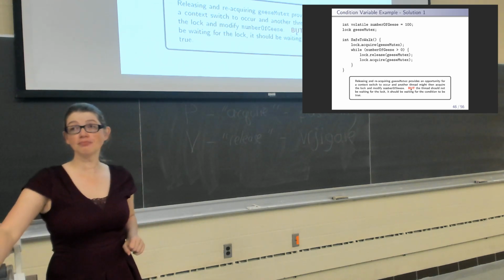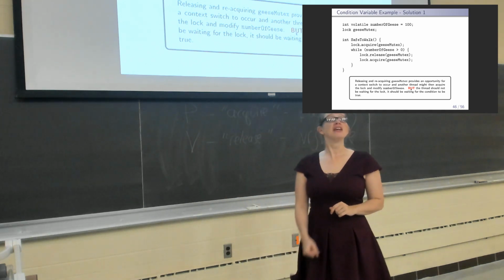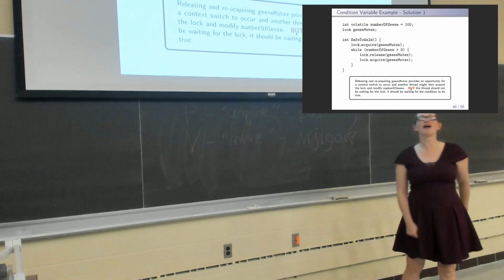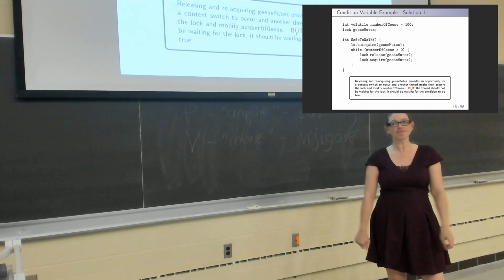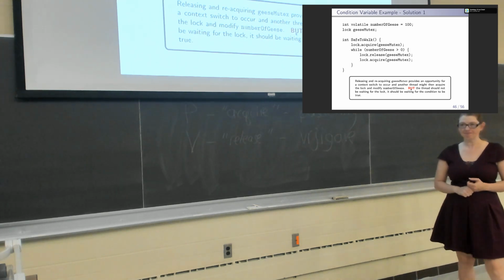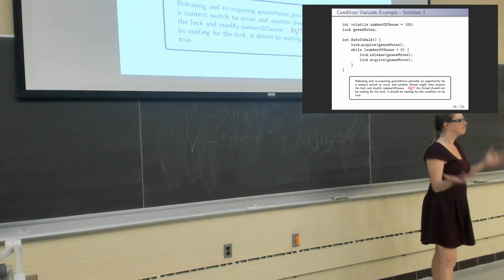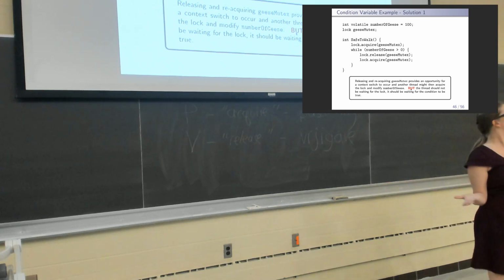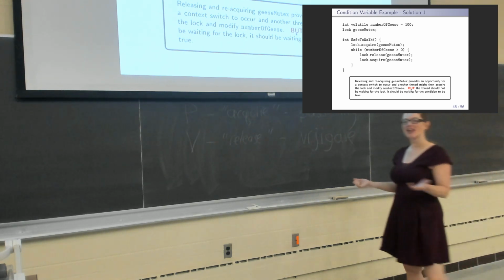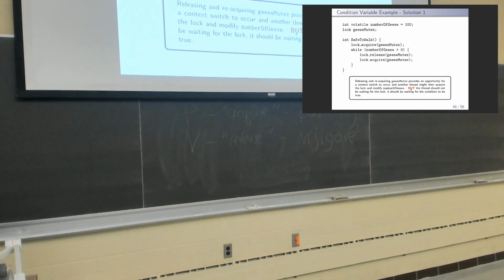Yes? Why don't you thread yield after the release? You could do that actually, which would give you a greater chance of actually giving the lock to somebody else. But you don't have to. This will succeed either way. All right, so this is one way you could do it. Yeah, I'm effectively spinning here. I don't really like this. So what else could we do?